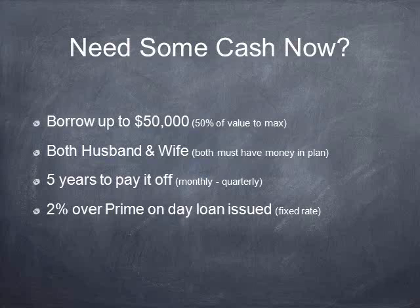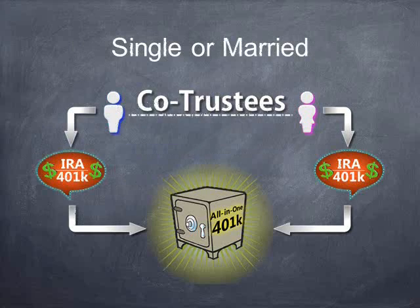Now, I don't know about you, but when I read or listen to a podcast, I'm learning, but I tend to learn better when I look at graphics along with it. So here are some graphics that will illustrate some of the points I've just shared with you.